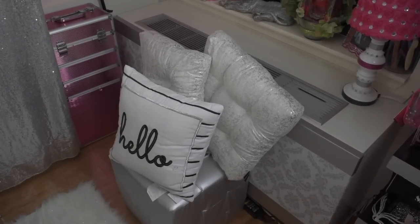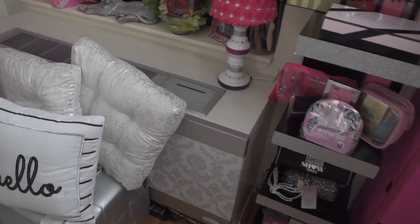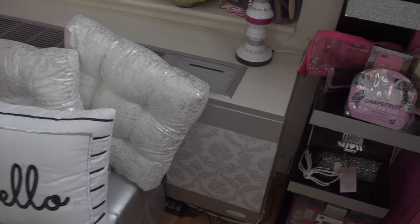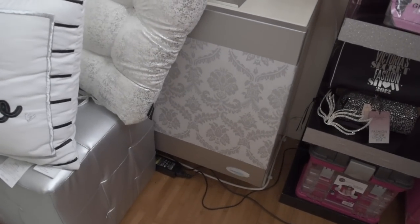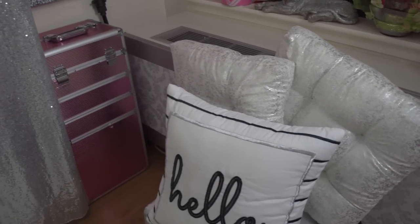I also DIY'd my huge central AC unit that is so huge and ugly. It's about a foot long, and I feel like it's 2 feet in width. I thought it was so ugly, so I DIY'd that and I just covered it with contact paper. Now it looks gorgeous and glamorous.